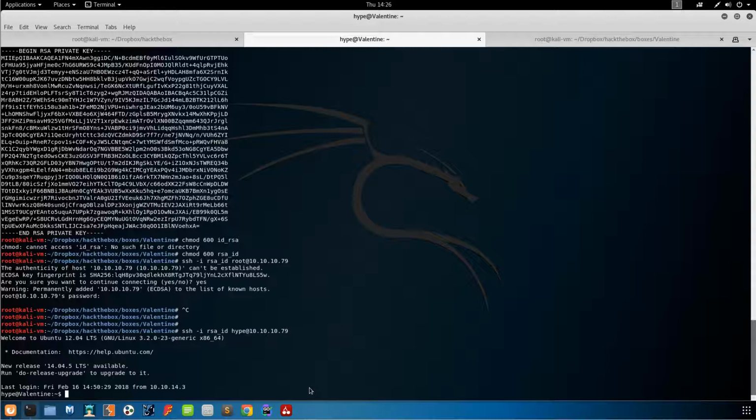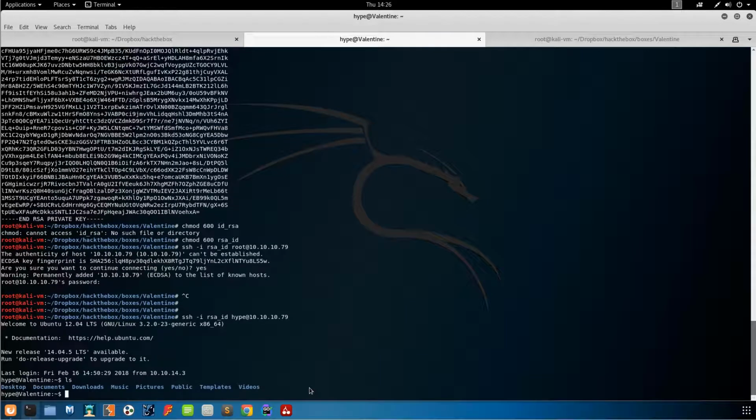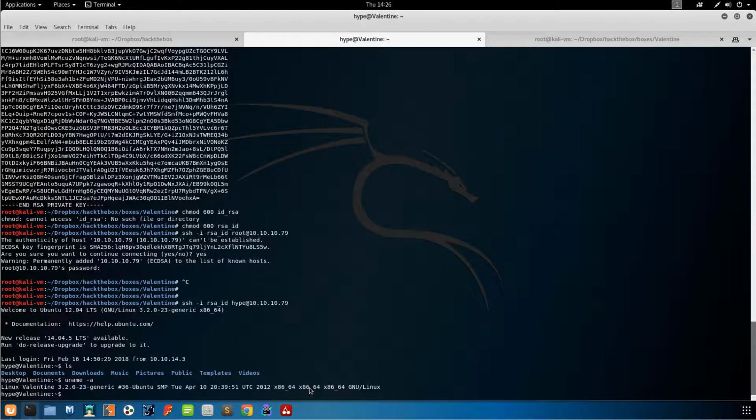And so it looks like we were able to log in with Hype's account. So now we've got user access to the machine. If we just do a quick ls, it looks like this is an Ubuntu desktop box. We can tell that because it's got the documents folder, desktop, downloads, yada yada. So it looks like this is an older kernel, 3.2.0-23. Let's grab our user flag real quick.